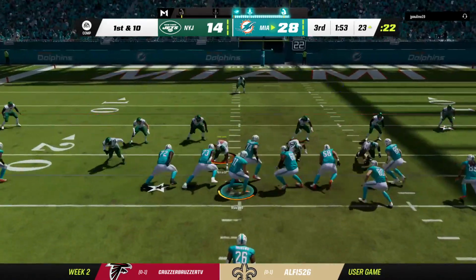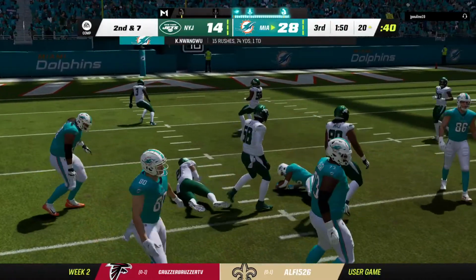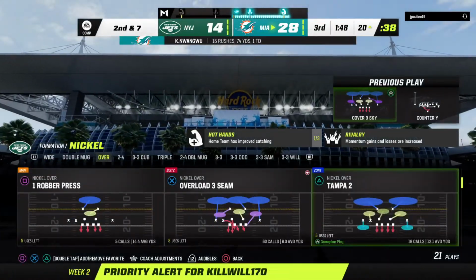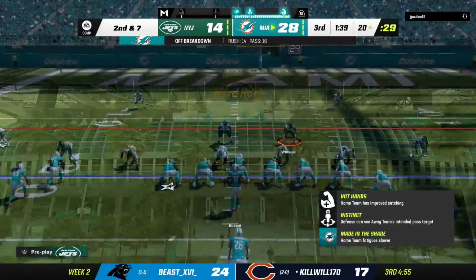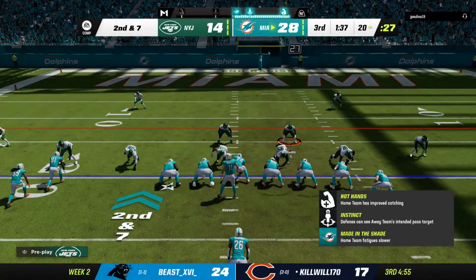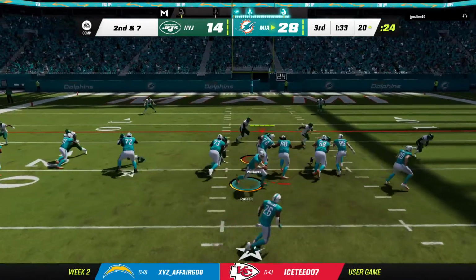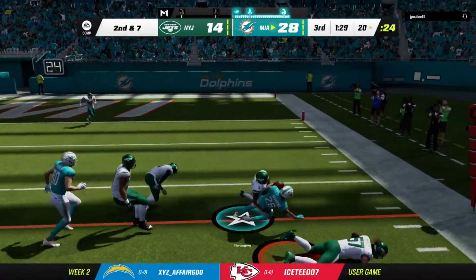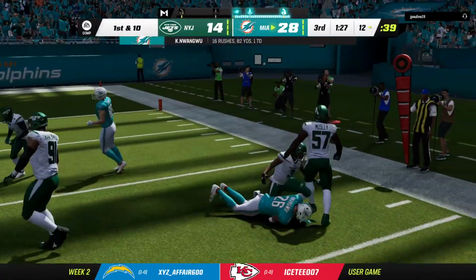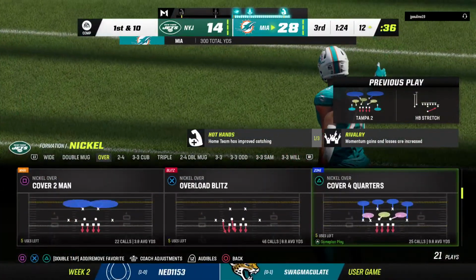Here's 1st and 10. Up the middle, Nwangu. And not a whole lot of room to operate there on the 1st down run. He gets maybe 3. No, not at all. They did a really nice job staying in their proper places and not allowing any lanes to open up. And he'll go down here at the 12-yard line. That one a 1st down pickup of 8.